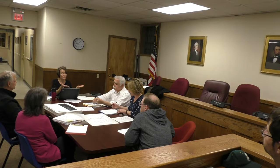A key concept here is that we have to look at both pieces. If we were to just look at demolition, we would be segmenting the project, right? So we need to look at two pieces. So I guess the question I have is, to what level of detail does the applicant need to bring forward a redevelopment plan that is reviewed in tandem with the demolition proposal? You asking me?